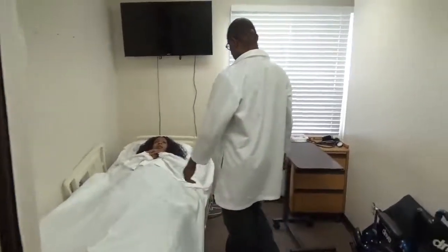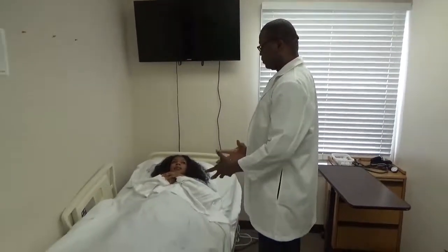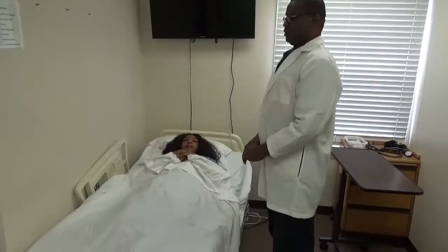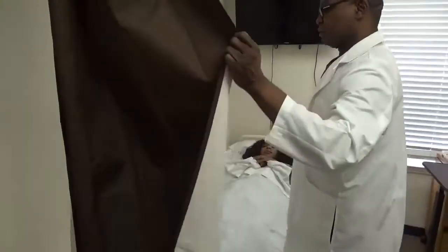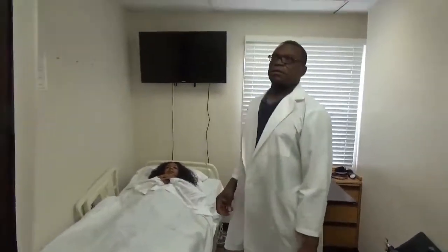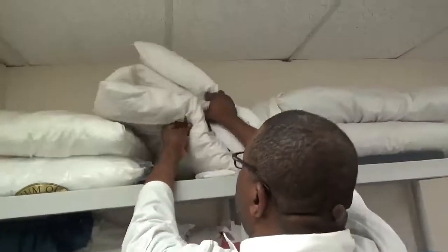Next, we're going to demonstrate the skill of placing the residents on one side, supporting with 3 pillows. Next, Ms. Janice, I'm going to assist you to turn you to the side, okay? I'm going to use 3 pillows to support you. Okay. I'm going to provide privacy, and then I'll get the pillows, okay? Okay. Get the pillows.